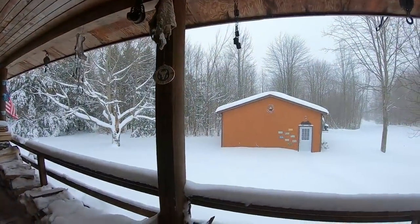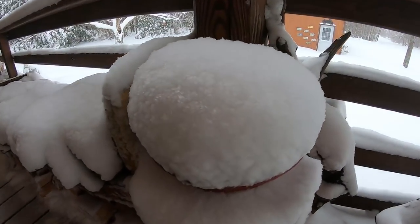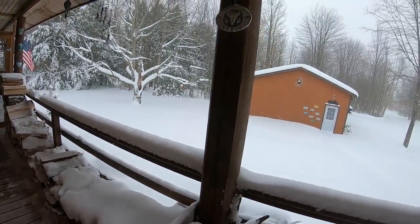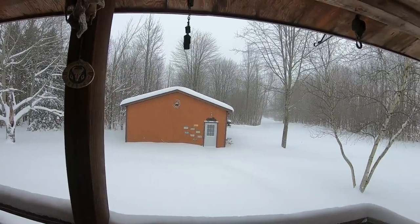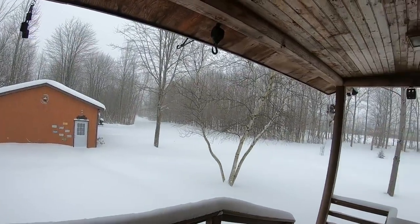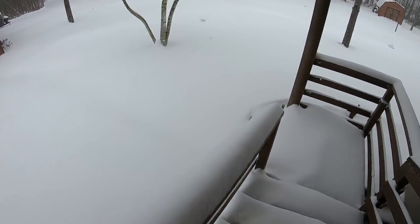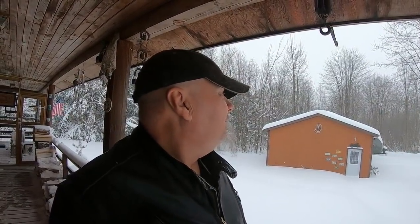Yeah, we got a little bit of snow last night. It's really piled up here. My wood pile is buried. You can see how deep it is. And I got my work cut out for me today because, good grief, you can't even see the stairs there. They're buried in the snow. So I got to get the snowblower fired up today and get us cleared out.